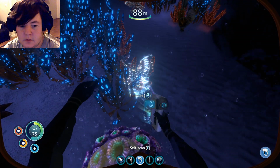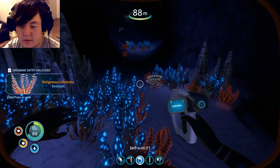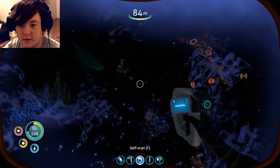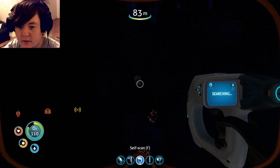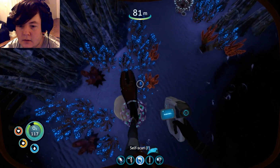There's also a few new plants in here that I've not seen before. Yeah, give those a scan as well. They have been around in a few areas. You just haven't taken the time to scan them. Yeah, I think we might have seen them on reefbacks once or twice. Yep. Some more lithium. Always useful.